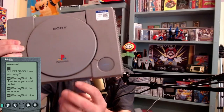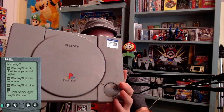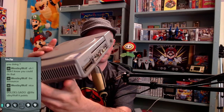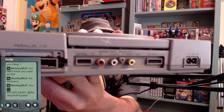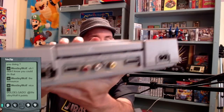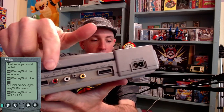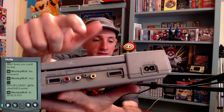I got this Sony Playstation with this memory card. And you may be saying, 90s Nick, don't you already have a Sony PlayStation? Yeah, I do have a Sony PlayStation already. But this is a very specific variant of the PlayStation. It's an early model that has on it, you ready for this? Check it out. Notice anything unusual? The composite connectors, yellow, white, and red. Most PlayStation models do not have this.